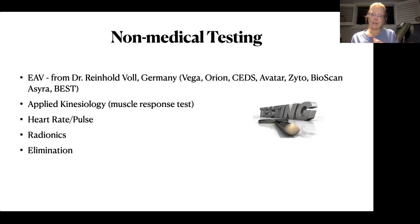Then there's another one called radionics, and that one involves taking a DNA sample for the testing. That would be like a hair sample or nail clippings. And the last one is the elimination. Sometimes medically they would make those suggestions as well in terms of doing an elimination diet. So this kind of overlaps both.